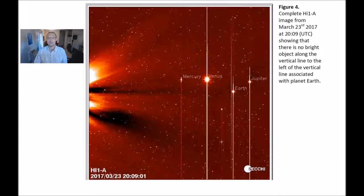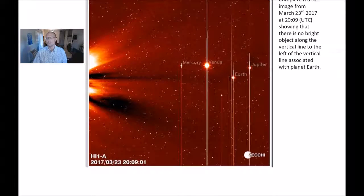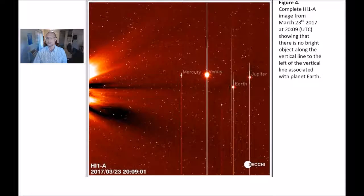Figure 4, HI1-A image from March 23, 2017 at 20:09, showing that there is no bright object along the vertical line to the left of the vertical line associated with planet Earth. Again, the Birkeland current.